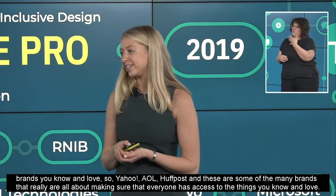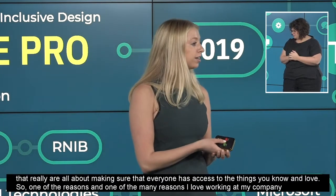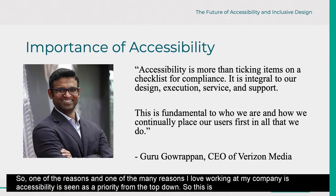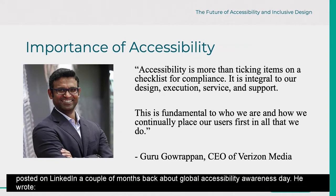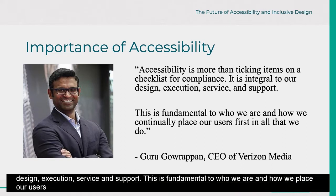And so one of the many reasons I love working at my company is accessibility is seen as a priority from the top down. So this is our CEO, Guru, and he posted on LinkedIn a couple of months back around Global Accessibility Awareness Day, and he wrote, "Accessibility is more than ticking items on a checklist for compliance. It is integral to our design, execution, service, and support. This is fundamental to who we are and how we continually place our users first in all that we do." Not many CEOs do that, right?